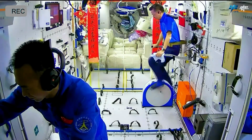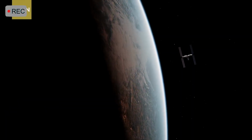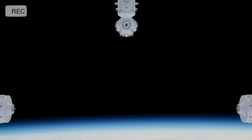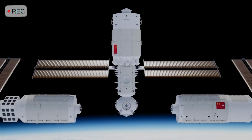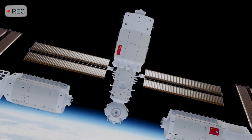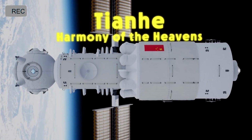What exactly makes life for Chinese crews on Tiangong so different from what we're used to seeing on the ISS? The Tiangong now consists of 3 modules forming a T-shaped space station that orbits around 400 kilometers above the Earth's surface. At its heart lies the Tianhe Core Command Module, which means harmony of the heavens. It was first launched in April 2021 and currently serves as the station's operational nerve center.